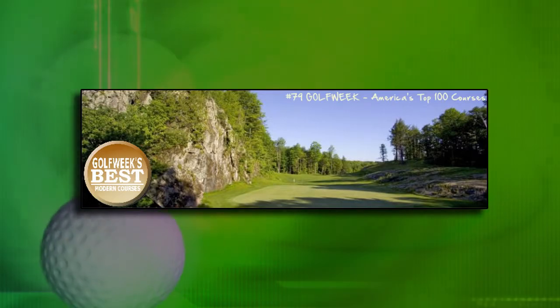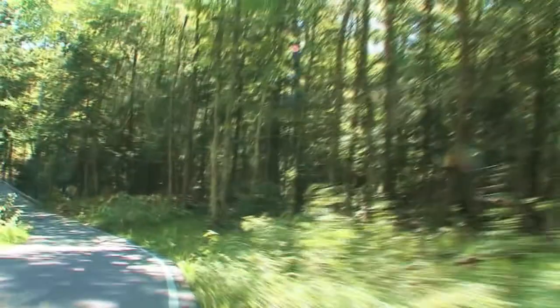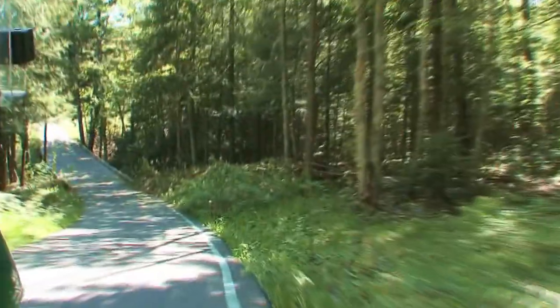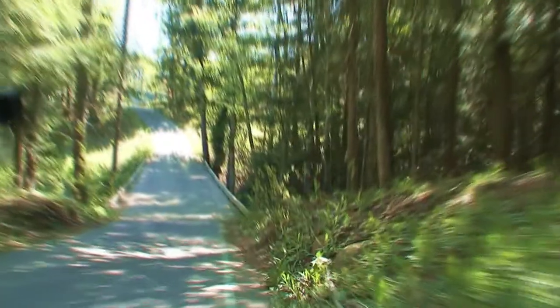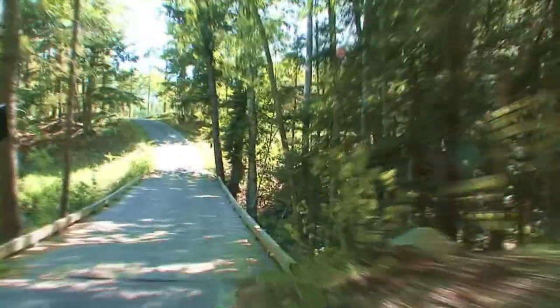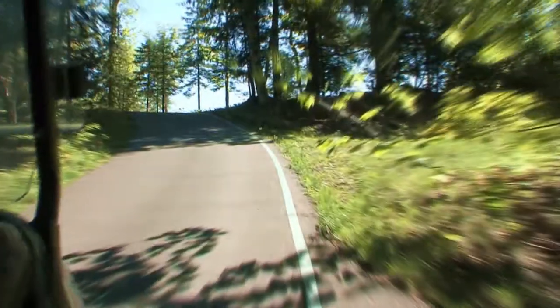So, when people who have never played Greywalls come off the course, what kind of things are they saying? I think it's simple, but probably wow, and just amazing. These adjectives are just incredible. It's stunning out there. It really is. It's an experience you're not going to experience anywhere else in the Midwest, with those rock formations and the vistas of Lake Superior.